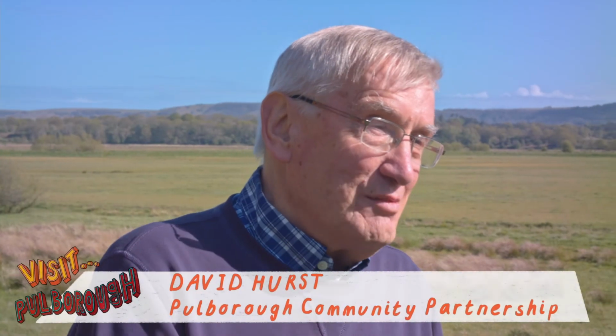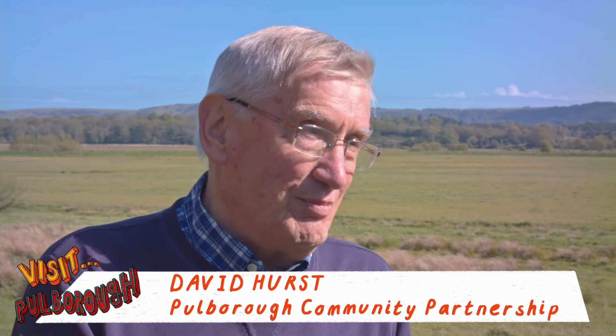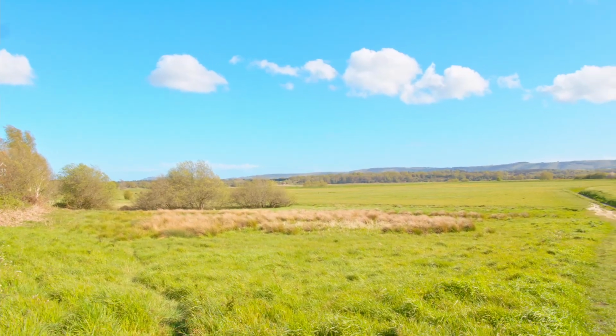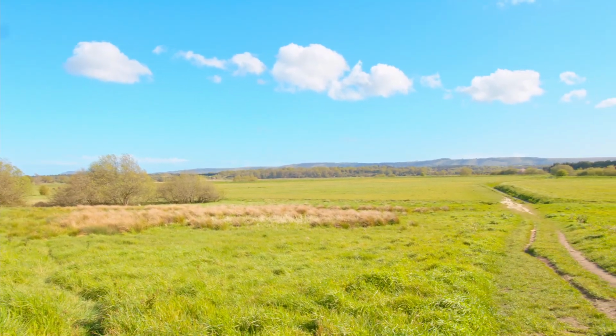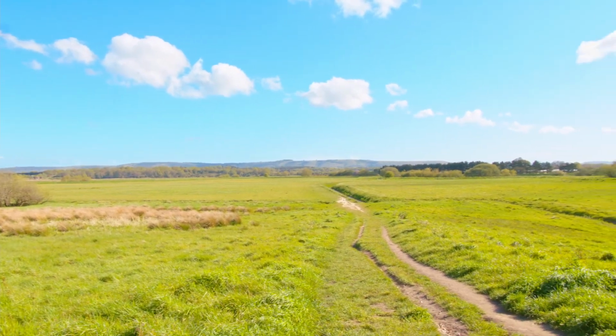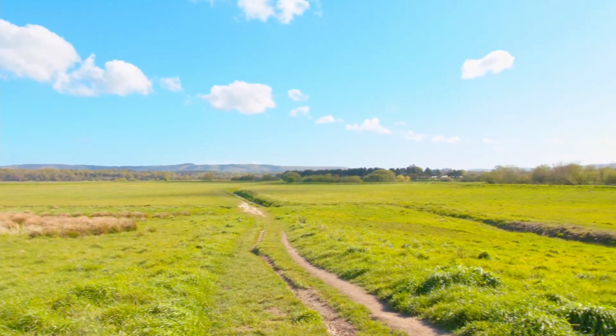I'm David Hurst. I'm with the Pulborough Community Partnership, and we developed the Wild Art Trail with a number of different organisations. What we want to do is to get more people to come to Pulborough, and we were looking around as to where can we get people from, and we realised that right over there is the RSPB, so we needed to get people to come from the RSPB into Pulborough. And so we decided to make a trail that ran between the two.